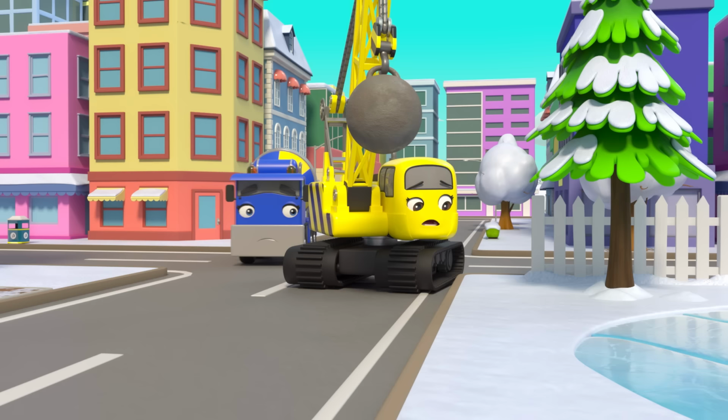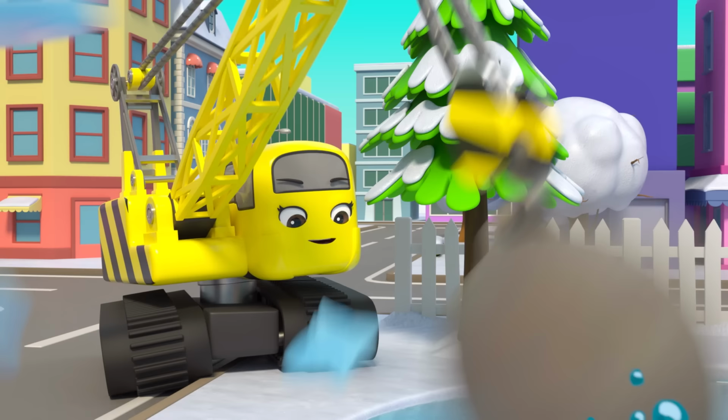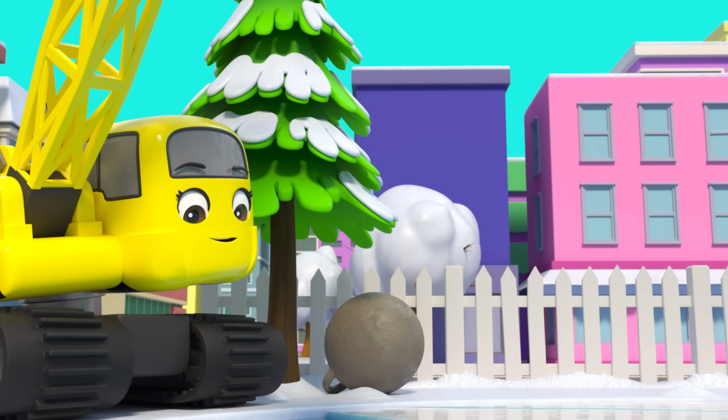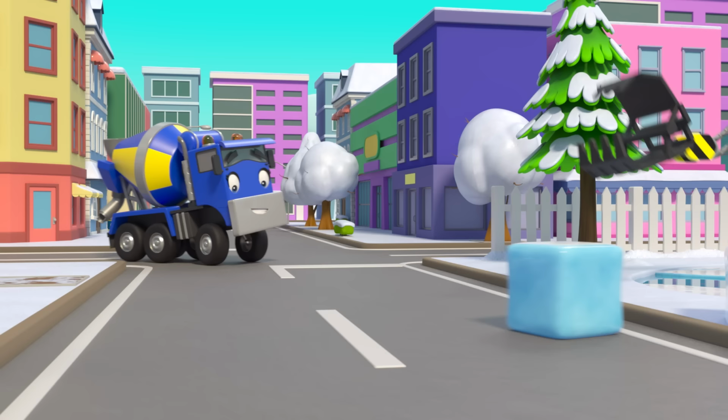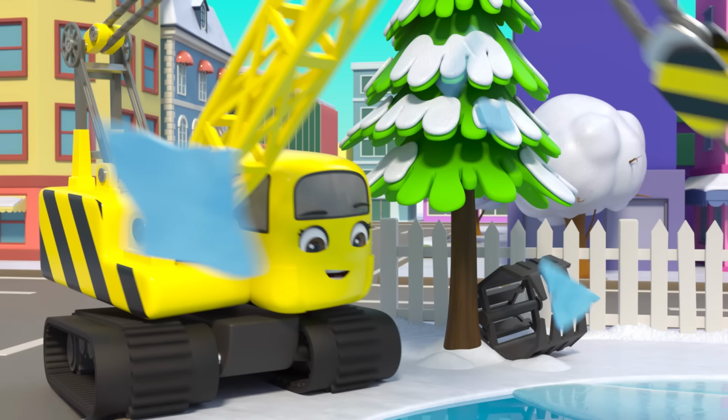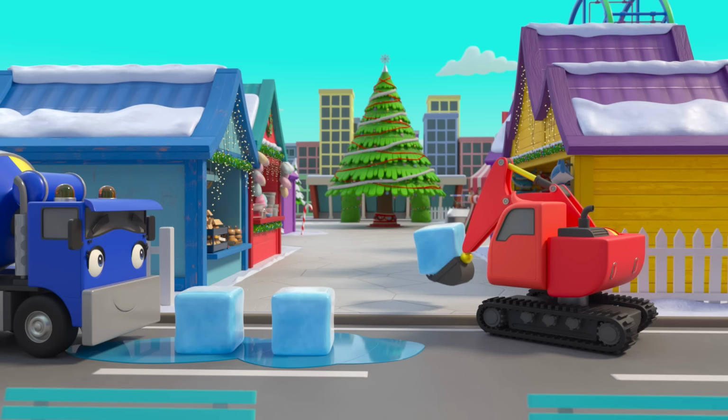Dazey seems to have an idea. What is she up to? Whoa! Dazey made a block out of ice. What an amazing idea. They can use the ice blocks to build the arch. Dazey is getting them out of the pond and Digley is making the arch.